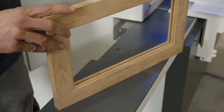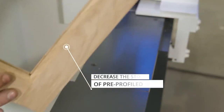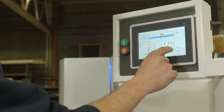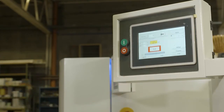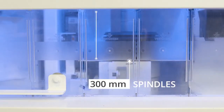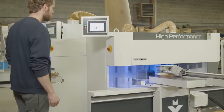This PROFIL molder allows the customer to decrease the stock of lengths of pre-profiled wood. Now he can cut and size, cope and stick on demand. To change over to another profile type, the operator can easily select another job on the touch panel. The 300mm spindles mounted in the PENTHO and the PROFIL can wear stacking tools so the operator can produce up to 9 different profile types without tool change.